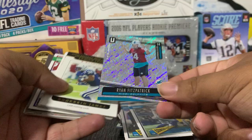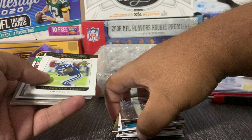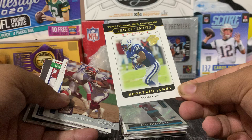Here we go. First Dolphins card. Look at that. Fitzmagic. Look at that card. Ryan Fitzpatrick, starting quarterback for my Miami Dolphins. We did draft Tua Tagovailoa, but he has a lot to learn, man. And who better to show him than Fitzpatrick? Then we have another University of Miami great, league leaders, top 50th anniversary, Edgerrin James.